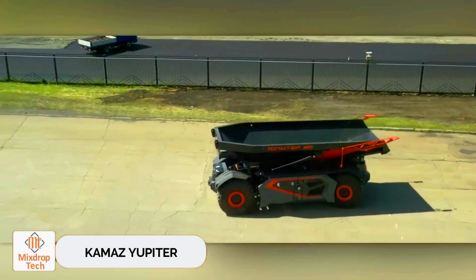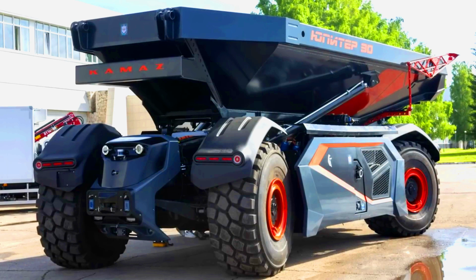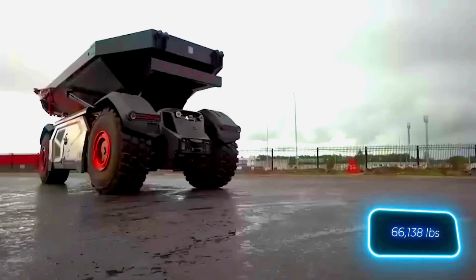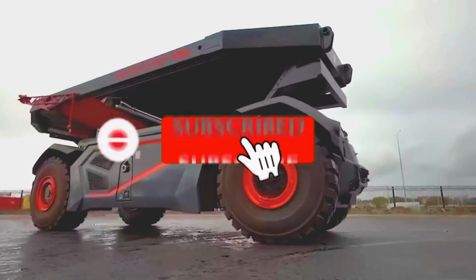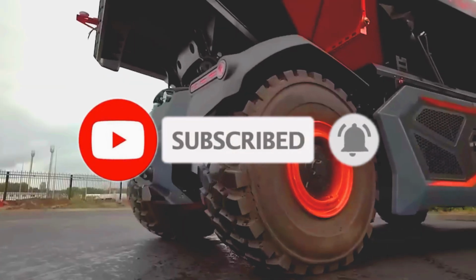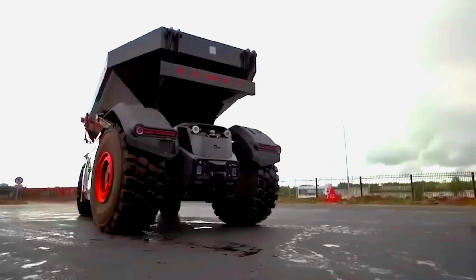KAMAZ YUPITER. The KAMAZ YUPITER 30 is also seeing continuous improvements. Last year, this dump truck was showcased at the Interprom Kazakhstan Industrial Exhibition. What stands out about it? Well, for one, it's a 30-ton payload and has no cab, as it's an unmanned model. It moves using data from various sensors, radars, antennas, and cameras.